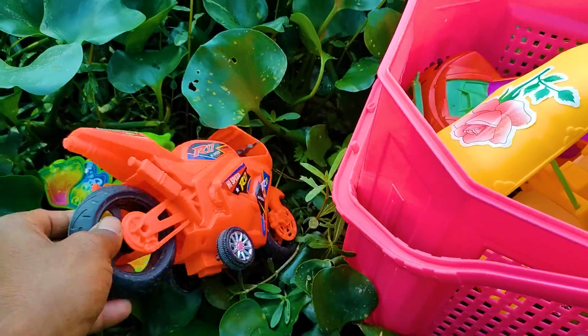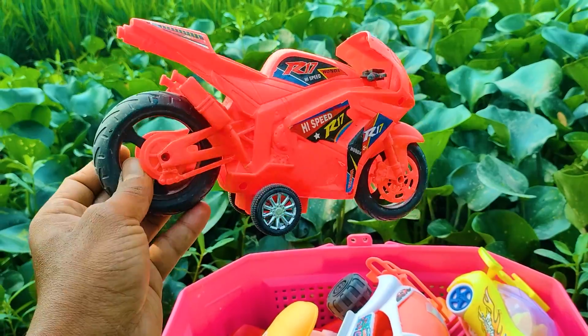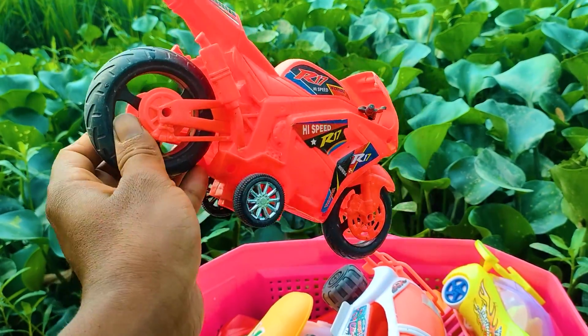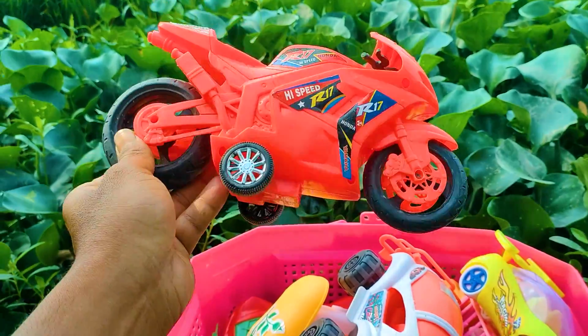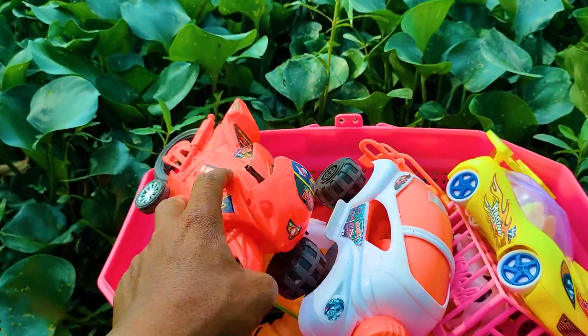And this one is my favorite model, the R17 high-speed bike. See, this is a red and black color combination. This bike is very nice and costly. So I collect this one in my bucket here.